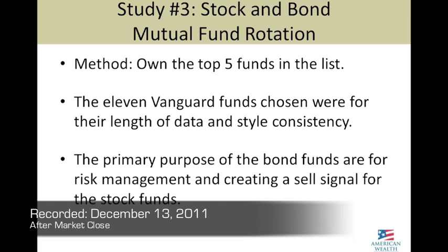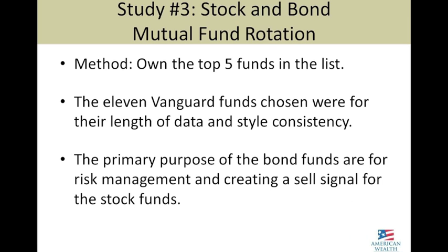Now we're bringing together, remember, risk management and security selection into this. We have a list of mutual funds that I'm going to show you in a moment, and the goal is to always own the top 5 funds in the list. So that means that 20% of the portfolio will be invested into a fund at any given time.